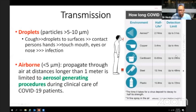With aerosol generating procedures, you can still have viable viruses in the air for up to 3 hours. And if large droplets are sitting on a surface, they can stay up to 72 hours on plastic surfaces, and on stainless steel surfaces up to 48 hours, or up to 2 days. So it's pretty unexpected. If you don't wash your hands frequently, you may open a door that someone opened 2 days ago who was infected with COVID, and you still get the disease.